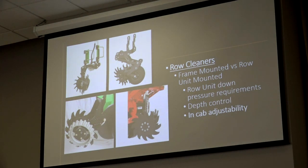Down at the bottom would be your more traditional ones. Both of those are Yetter units. The one on the left would be a floating row cleaner, and then the one on the right is the old screw adjust. So if you're using those, I urge you to get out and adjust them for the conditions you're in.